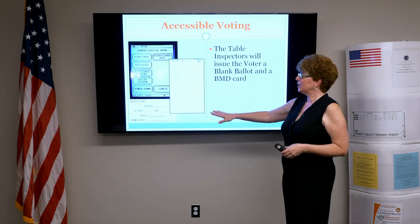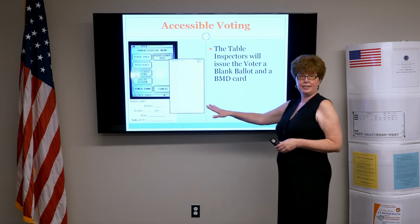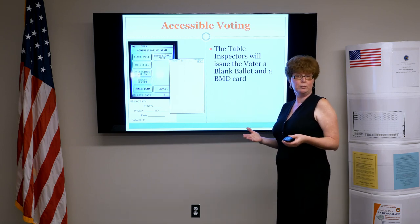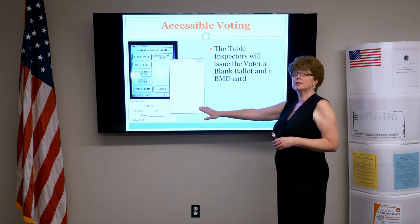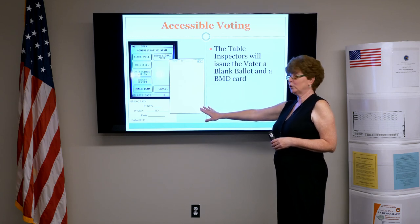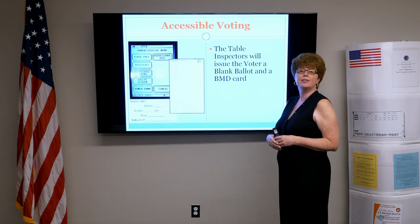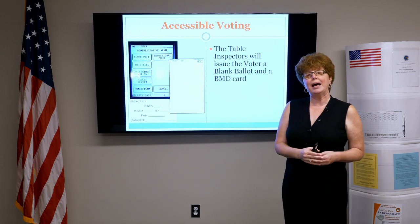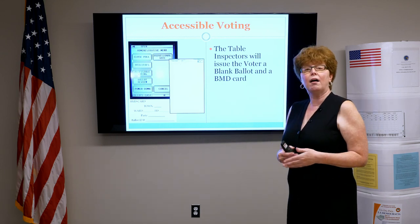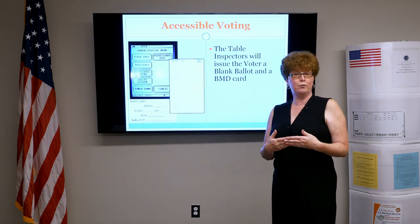As you see here, the BMD card, meaning a ballot marking device, which is what a voting machine is also referred to, you will list the town, the ward, the district of the voter. If it is done during a primary, you will list the party of that voter, and also the ballot ID number. The ballot ID number is located on a ballot that you would normally issue to a voter.